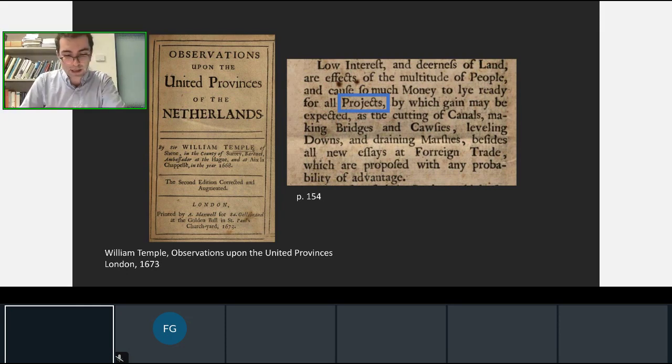In 1673, he published his travel memoir, Observations upon the United Provinces of the Netherlands. He notes how, quote, "low interest and dearness of land are effects of the multitude of people and cause so much money to lie ready for all projects by which gain may be expected, as the cutting of canals, making bridges and causeys, leveling downs, and draining marshes, besides all new essays at foreign trade, which are proposed with any probability of advantage." In addressing the enthusiasm for projects abroad, Temple is essentially making the case for England to do something similar.